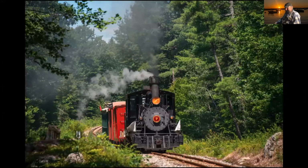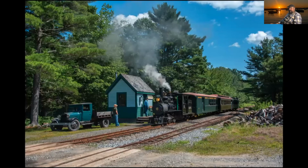What you see here is not one of their own engines. There are 5 surviving Maine narrow gauge steam locomotives of all the railroads in Maine. The 2-footers, only 5 locomotives survive. Here we see Bridgton and Saco River 0-4-4 tank number 7, which normally lives down at the museum in Portland, Maine, but was visiting the WW&F.